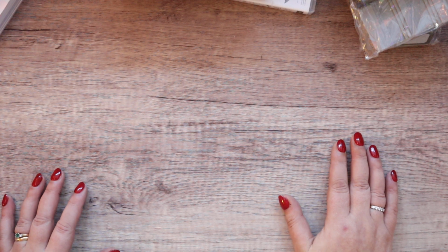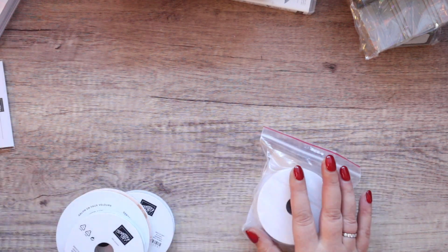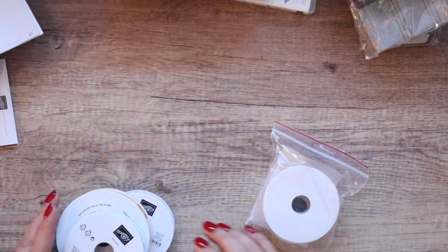Right, let me show you some embellishments. Now I've discovered that I possibly forgot to order a couple of things. So what a good excuse for a little bit of shopping. I'm going to bring in the ribbons that I did remember to order.